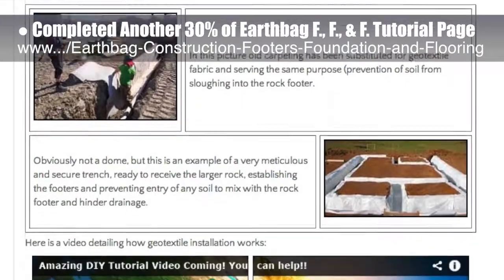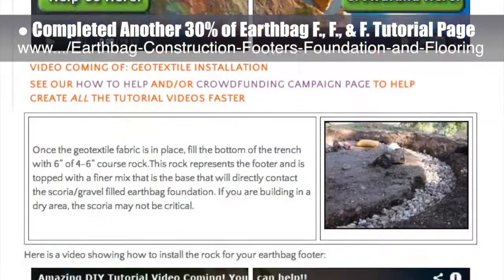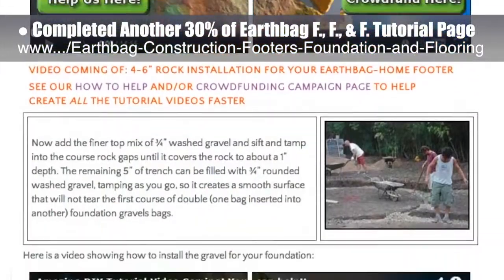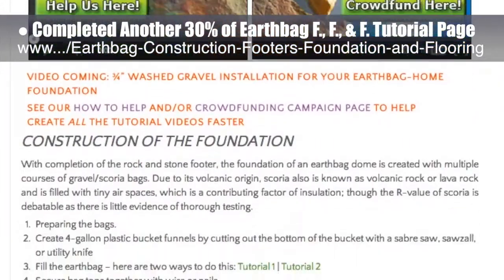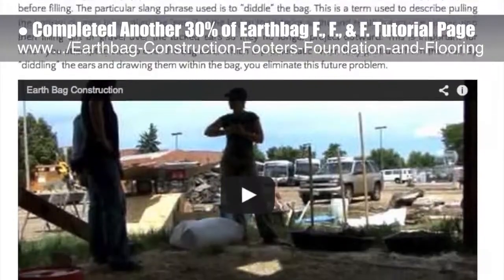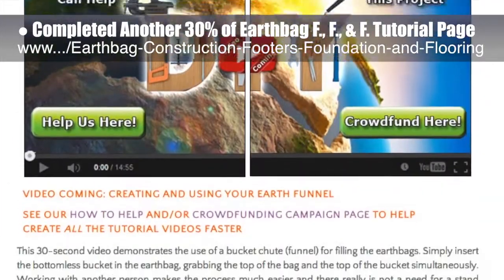The tools section is done, excavation section is done, the footer section is done, and the foundation section is done. And now all that remains is final editing and picture and video additions to the flooring and frequently asked questions sections. This is all part of our developing crowdfunding campaign, and the world image you see repeating is where we'll be adding extensive tutorial videos as part of that campaign.